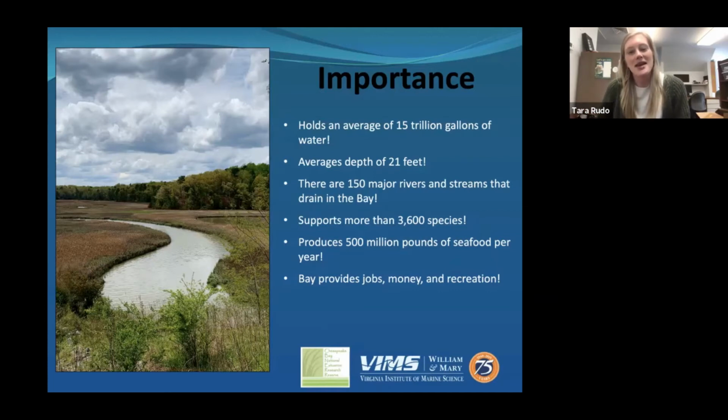And then also the Bay does provide a lot of jobs for people, whether that be jobs like mine with education. It could be watermen that go out and harvest blue crabs and oysters. It also produces a lot of money and helps to stimulate our economy. And of course, it's a beautiful area, so we love to really enjoy it recreationally. So that can be kayaking, boating, fishing, lots of ways for people to enjoy the Chesapeake Bay.